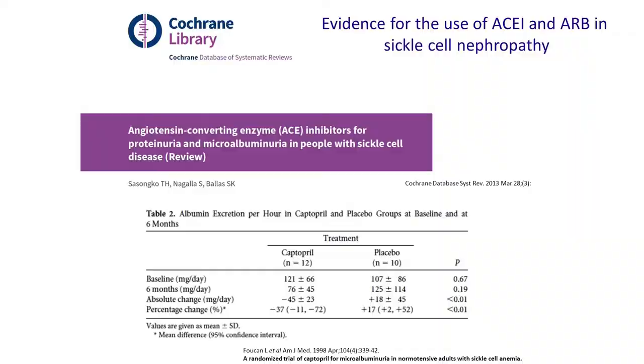We've been using ACE inhibitors in kidney disease for decades, and we know in diabetes that ACE inhibitors really slow the progression of chronic kidney disease. Unfortunately, there's very little evidence in sickle cell disease that they work, except we know that they work by reducing hyperfiltration in diabetic nephropathy. So there is absolutely no reason why they shouldn't work just as well in sickle cell disease, because hyperfiltration is the pathophysiology. There is one small study that's been done on 12 patients, a randomized controlled trial.